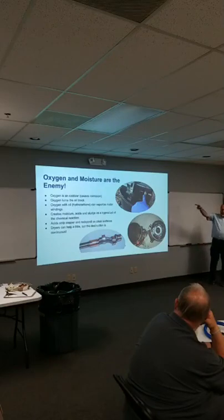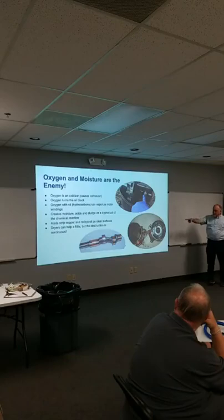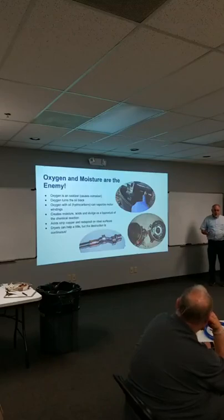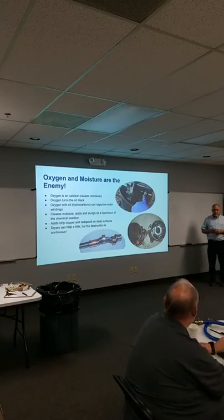Oxygen and moisture are the absolute enemy, all right? These bearings here, these are not copper plated from the factory, okay? That copper plating came from copper from the system. It got stripped away from the copper line set, floated around with the refrigerant oil, and got smashed back in the bearings. When we get compressors that are tight, and you go get the 5-in-1 or the hard start kit or whatever, you better be looking for moisture in that system, because the bearings don't get tight on their own. Things actually loosen up, not tighten up.